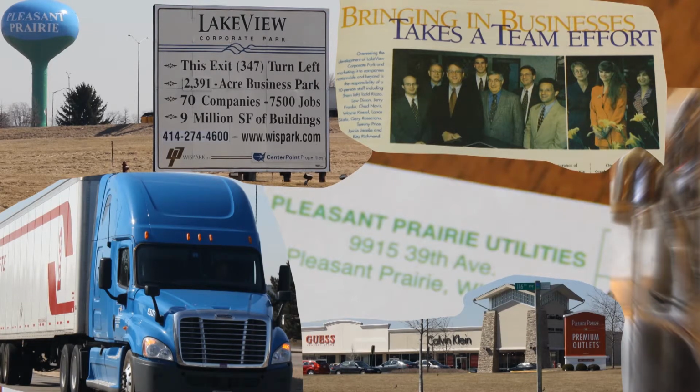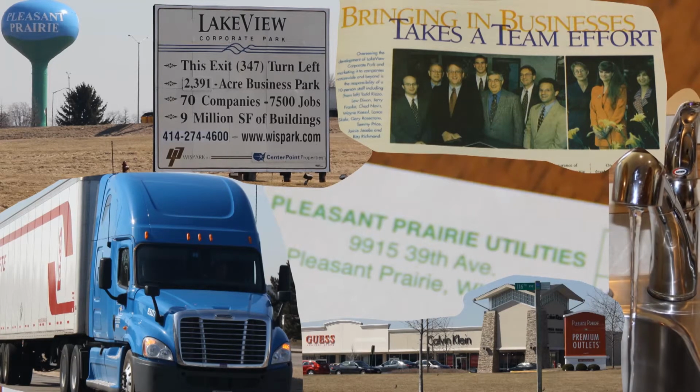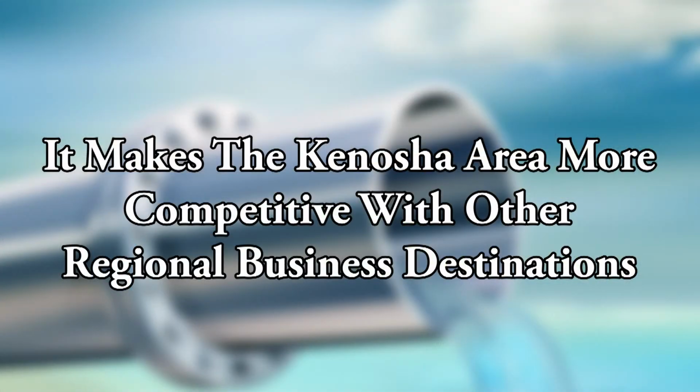Even more importantly, this would demonstrate to developers and search agents from other parts of the country that the entire Kenosha community welcomes quality growth and cooperatively supports strong and sustainable businesses. Simply said, it makes the Kenosha area more competitive with other regional business destinations.